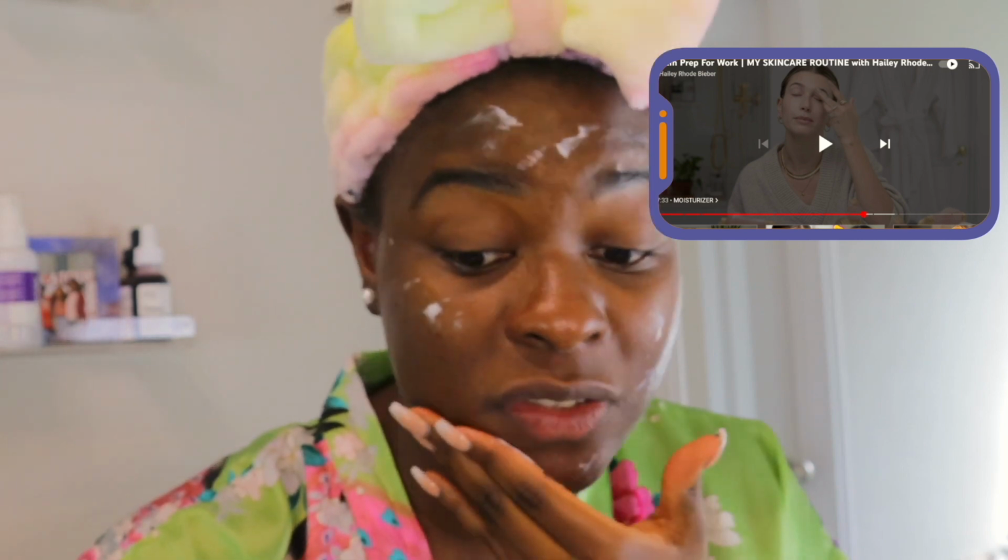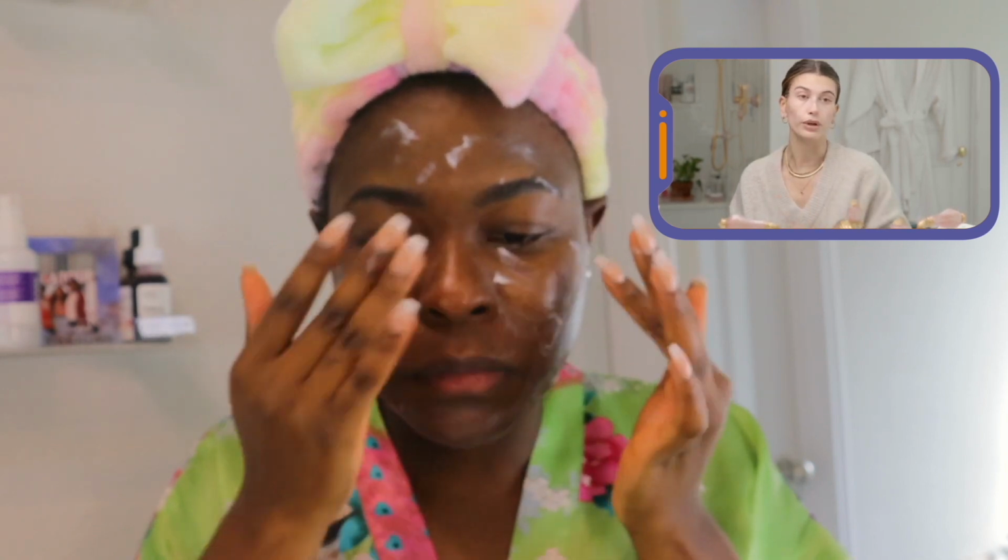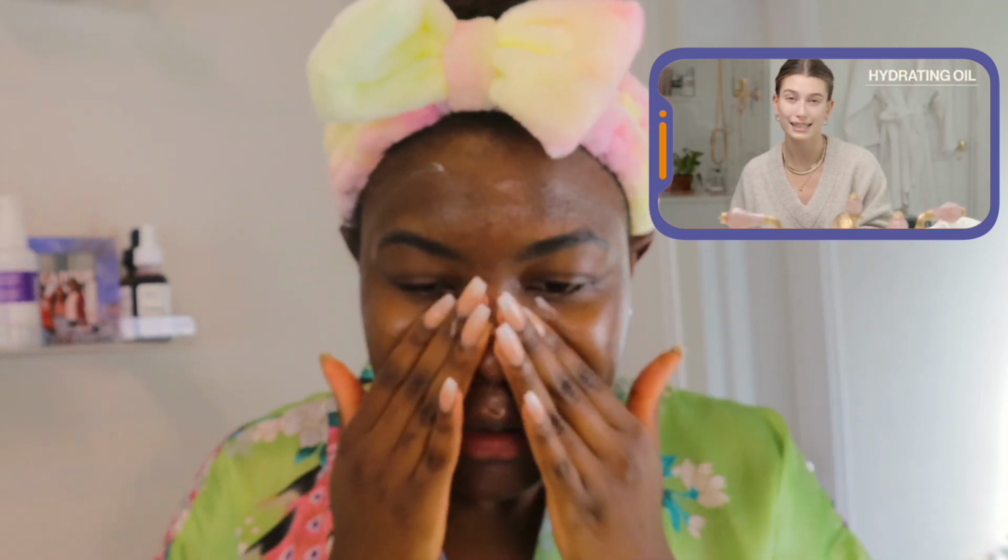My goodness, this feels really good. Yes, but since I'm preparing for a work day, it's a little bit more than usual. Before I put my SPF on, one thing that I'm going to do is put a little bit of oil on my face. The tiniest bit. I wouldn't recommend doing this if you have oily skin.